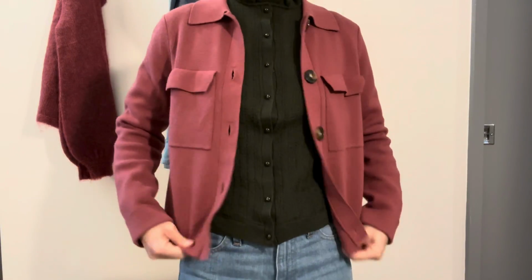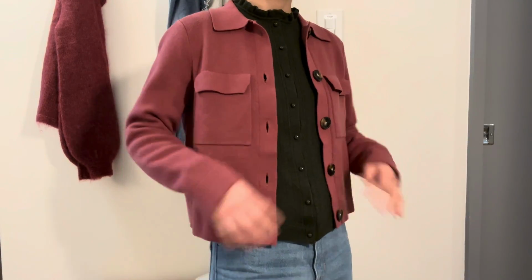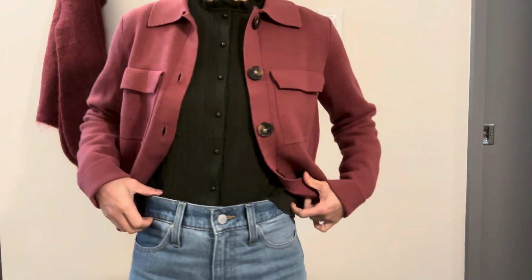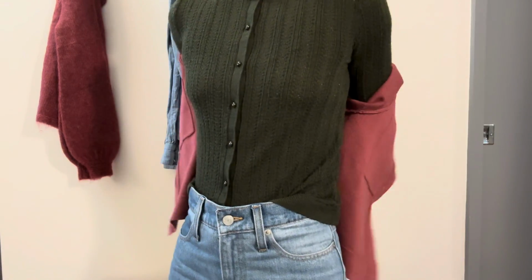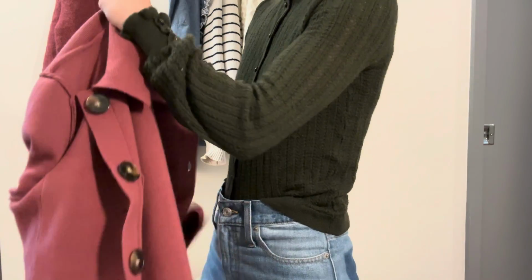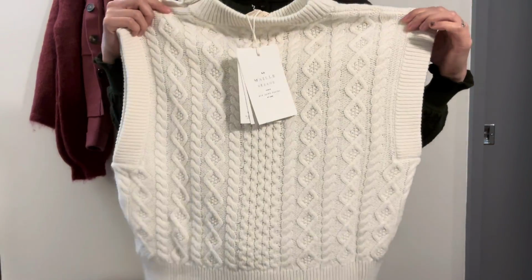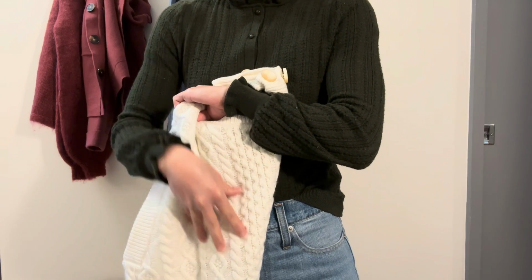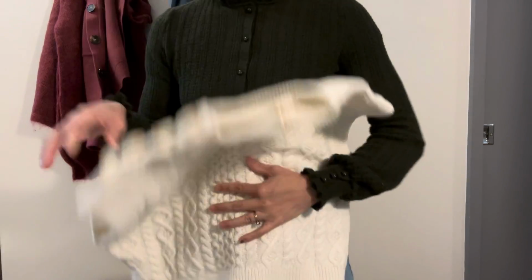All right, there we go. Layering potential like that. And again, you can tuck this in if you want. I'm gonna do a French tuck, seems to be appropriate here, like that. Can also, gonna grab this new Gregory vest here. It's nice because you have the contrast with the larger cable knit, and then also this piece tends to be a bit more structured. So let's see how this looks on.